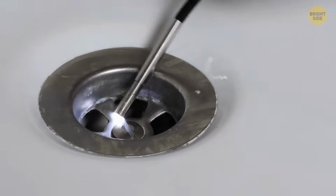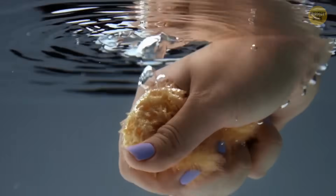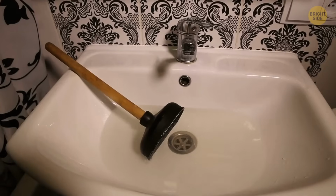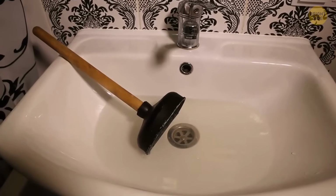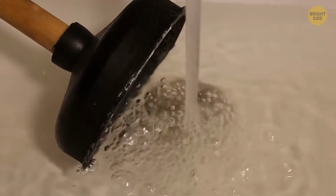Most people have this round plunger in the bathroom. In movies, they use those to eliminate a blockage in the toilet. In fact, the plunger is to get rid of a blockage in the sink. For the toilet, you need another special device.